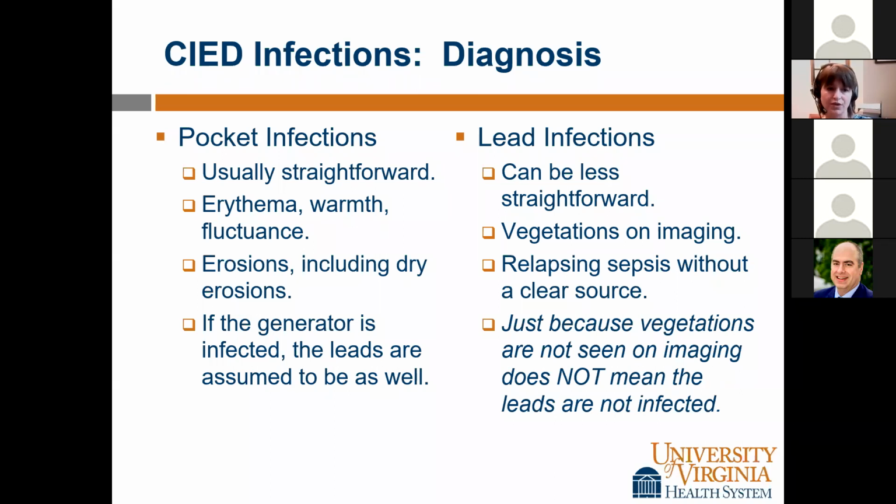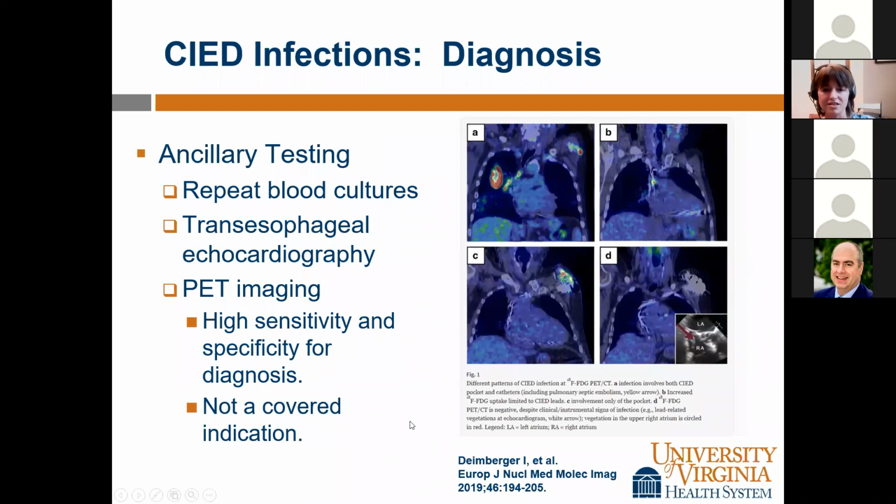Patients will be treated with a course of antibiotics and then relapse after the antibiotics are discontinued. As far as ancillary testing for diagnosis, repeat blood cultures can be helpful. If somebody is not able to clear their cultures for 5 days or so, even if the leads were not the original source of infection, they're almost certainly infected now. Obviously, transesophageal echocardiography can be helpful.